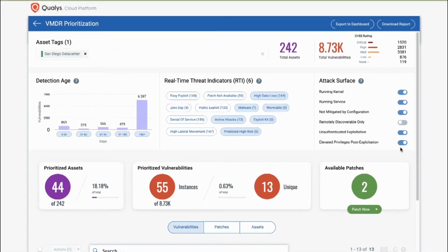Here, because we bring that attack surface and additional information on the specific assets, now we can say, show me only vulnerabilities that are on the running kernel, or only the ones on a running service. Don't show me things that are not on the running service or running kernel. If you find a vulnerability on a kernel that's on the disk, not loaded in memory, that's not a high priority thing you need to fix. Even if it was an exploitable vulnerability, that's not your first order.